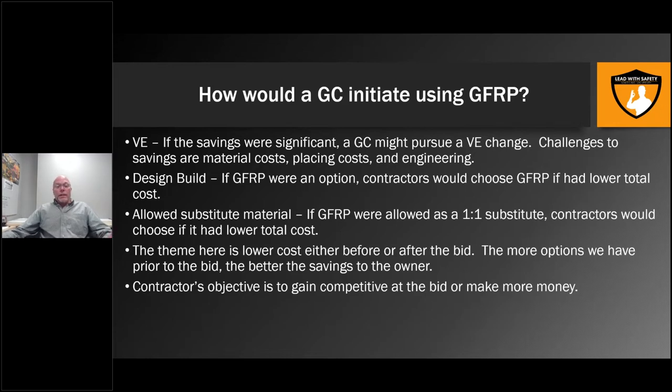So, quick little presentation, to sum it up: if the cost is lower, contractors will be for it. I really don't see any downsides on the constructability side or schedule side for the GC from what I'm hearing from Owens Corning and the availability to get short orders quickly.